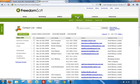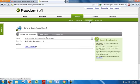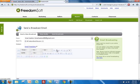The next thing is going to be buyers. Now, let's say you have your buyers that sign up through the website that they give you, which is all done automatically. They get added into the buyers list. And then you can search your buyers list. You can send broadcast emails out to your buyers list, which is really cool. Whenever you're ready to send out an email to them of a particular property that you have available, you just go right here to the send broadcast email, and it's just a regular email. So it's very, very easy to use. You can send a test email to yourself. So that's pretty cool stuff.